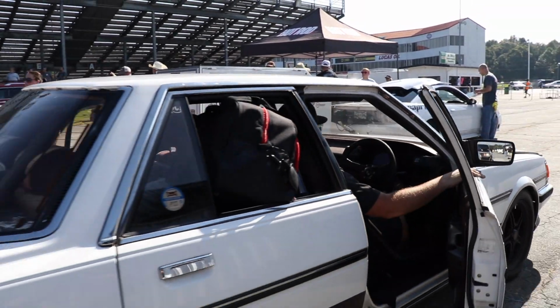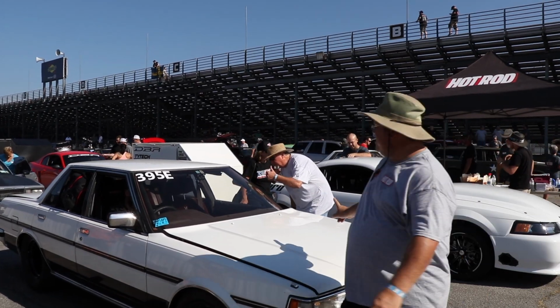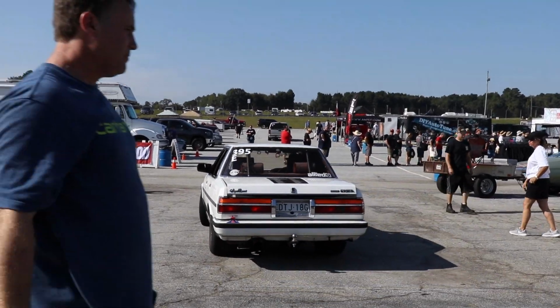After a good part of the morning spent moving along a line, race numbers are finally acquired and applied, and Benny bumps into some familiar faces.